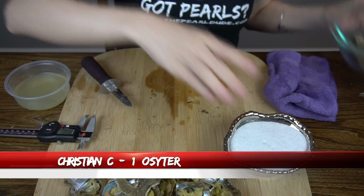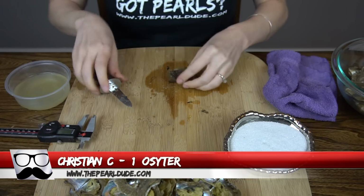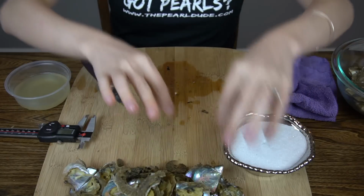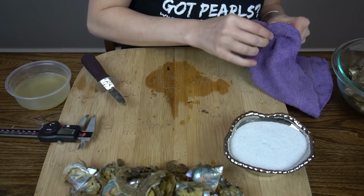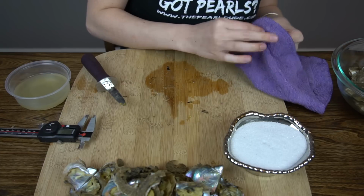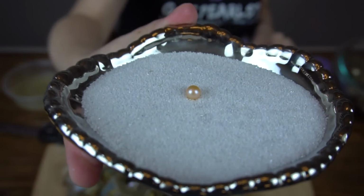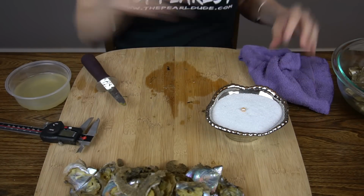All right, next is Christian, and we're going to be opening one. Ooh, it's a light peach. 7.12. Really pretty. It's actually pretty bright. More of a bright peach than a light peach.